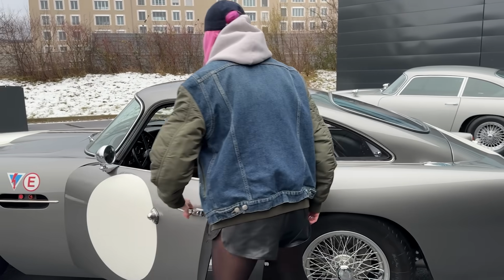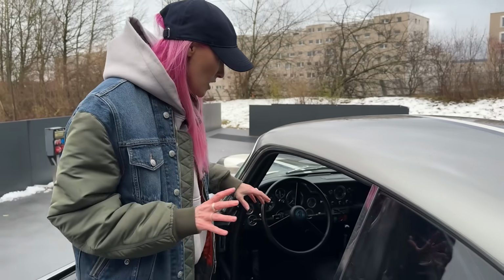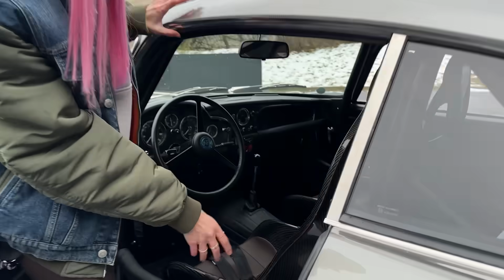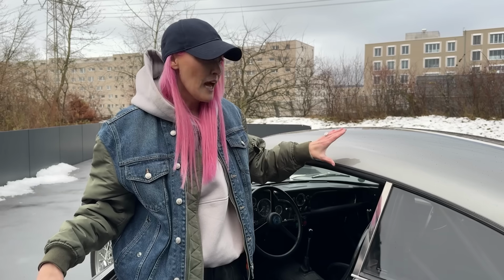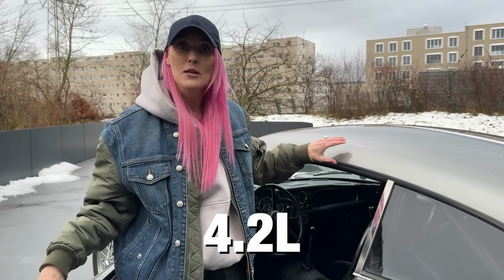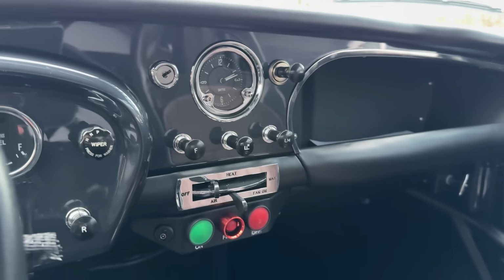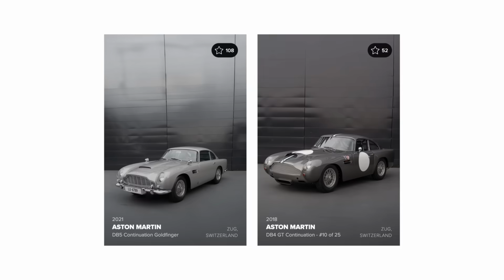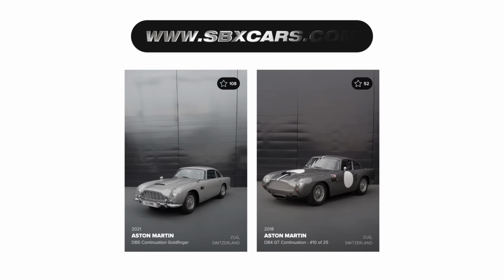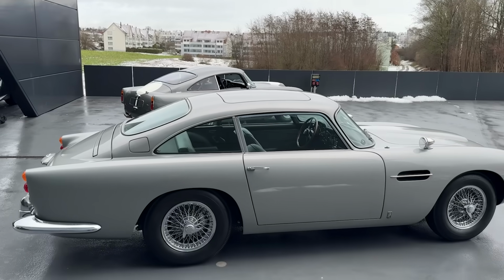Inside, this could be yours. Again, this is going for auction on sbxcars.com. Now, you've got your racing bucket seats. Just look at this carbon fiber. Wow. The original had a 3.7 litre straight six. This one actually has improved performance. This has a 4.2 litre straight six with 340 horsepower. So it has a little bit more horsepower as well. We've got both continuation models for sale on sbxcars.com. I'm super excited about this. I cannot wait to see who gets this as part of their collection.